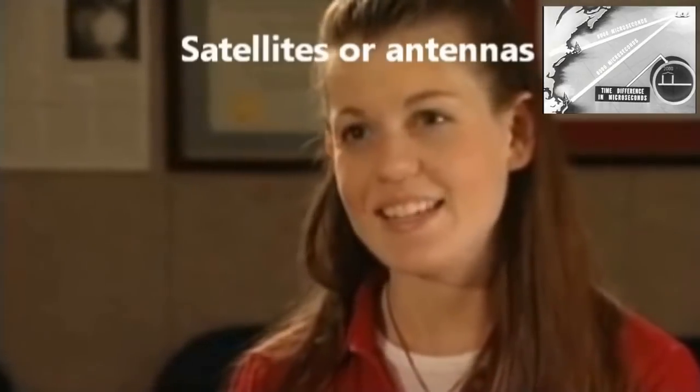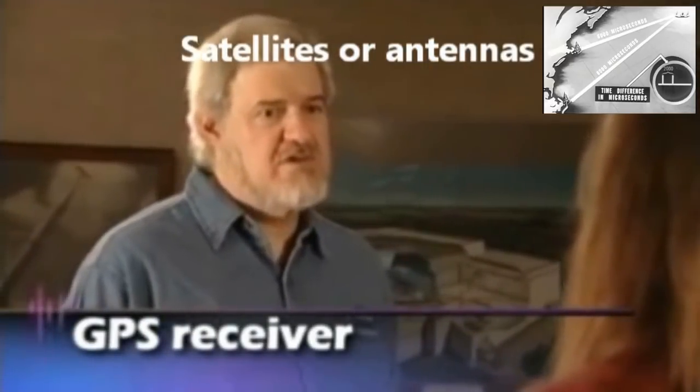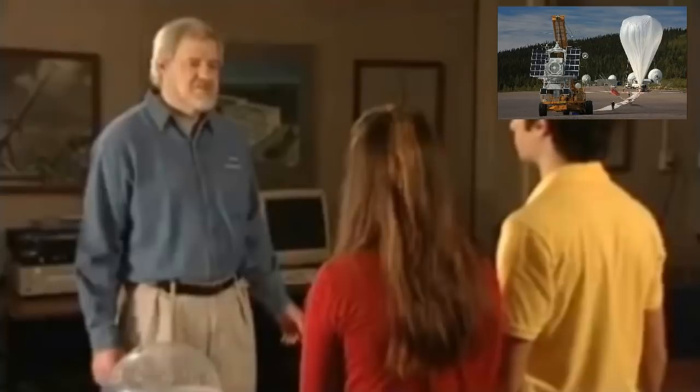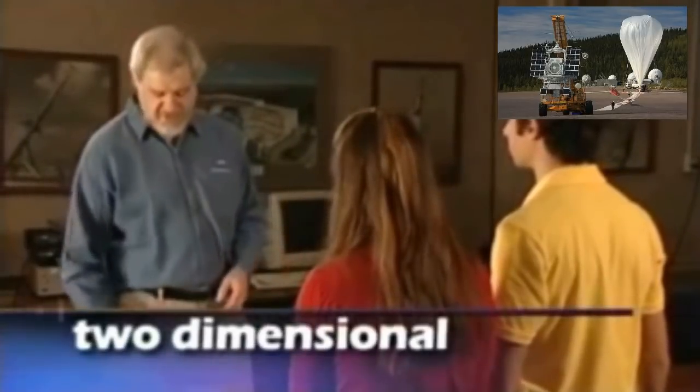Why do 4 satellites need to be visible? Your GPS receiver needs 4 satellites in order to determine its own location. How does our GPS locate itself? By using a simple mathematical principle called trilateration. I'm not sure simple and trilateration should be used in the same sentence. What is trilateration? It's kind of tricky to explain in three-dimensional space, so let's start with a two-dimensional example.